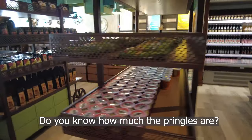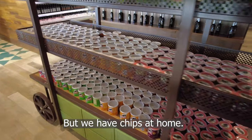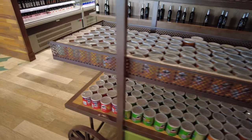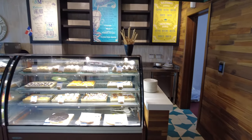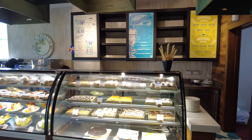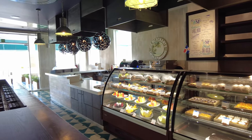And how much are the Pringles? We have chips out here. Okay. On the other side of the store, there is also a cafe slash bakery. Everything is free, so I could grab fruits, cake, or even sandwiches.